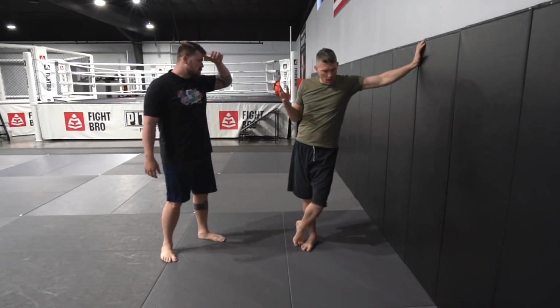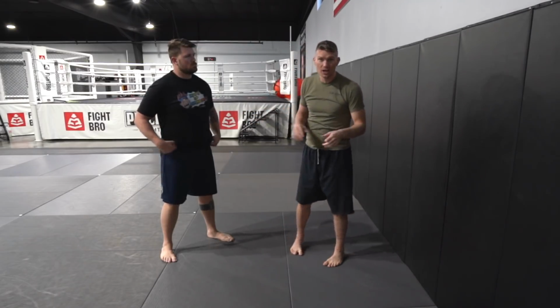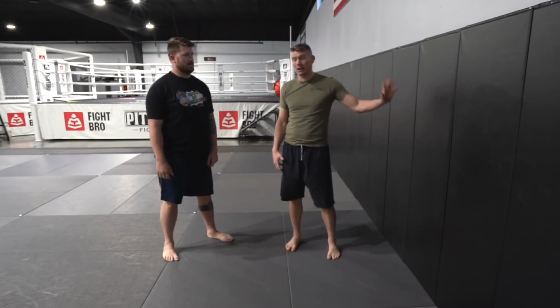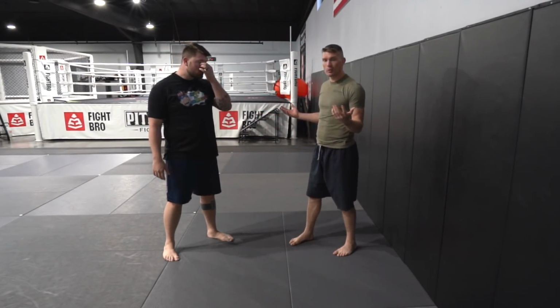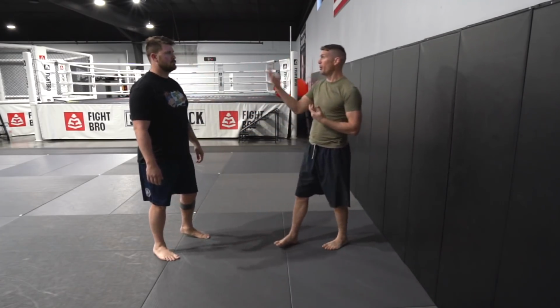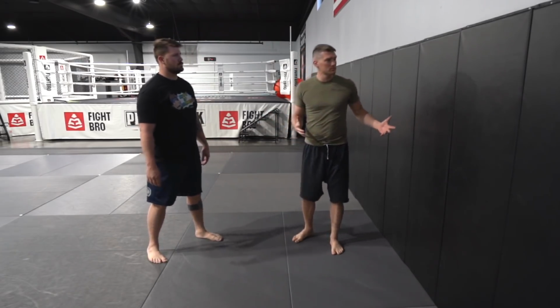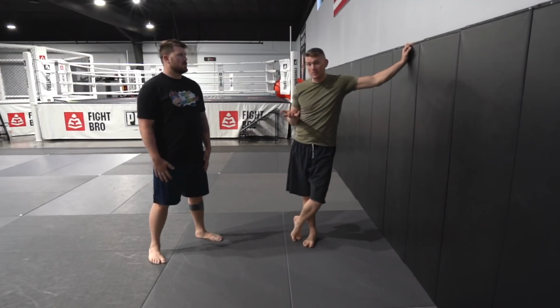Now, we call this area, when you're close to the wall or to the cage, the Oshiznit zone. This is a very dangerous area to be, especially during a fight. There's only really three ways you can go: to the left, to the right, or straight in at your opponent, which is dangerous. My coaches don't actually like me here, but I find myself here a lot in fights, so it probably makes them mad.